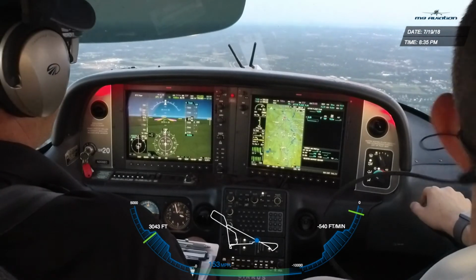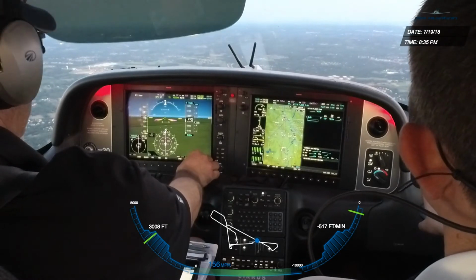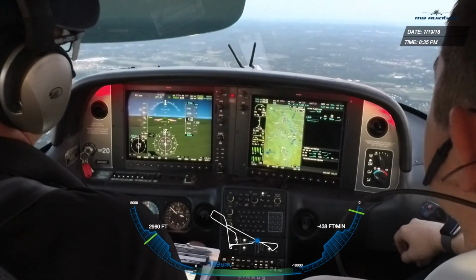Yeah, I did not even hear that call. 5 Echo Charlie, no traffic observed. Squawk VFR, change to advisory approved. Good night. Squawk VFR, change to advisory, appreciate the help. 5 Echo Charlie, 1889, turn left direct Modena.